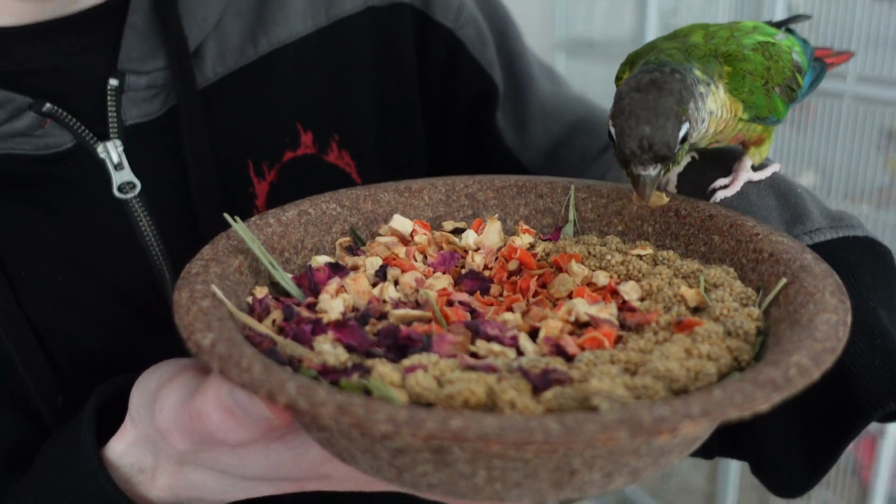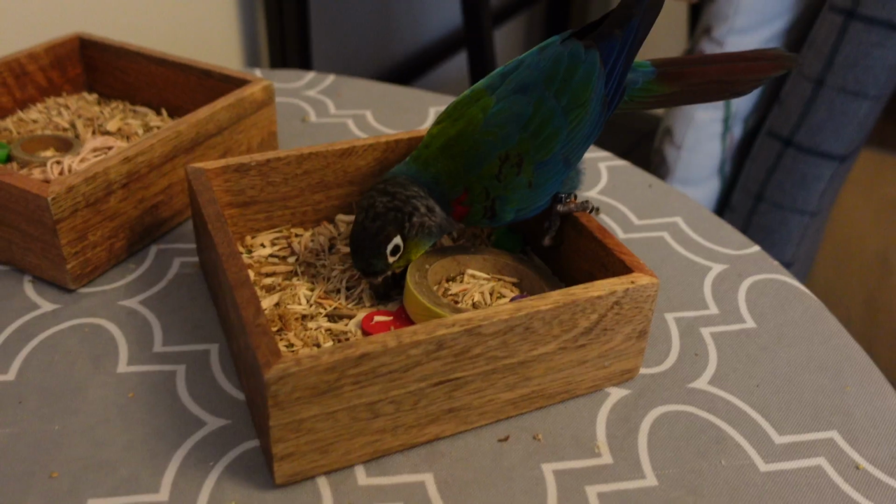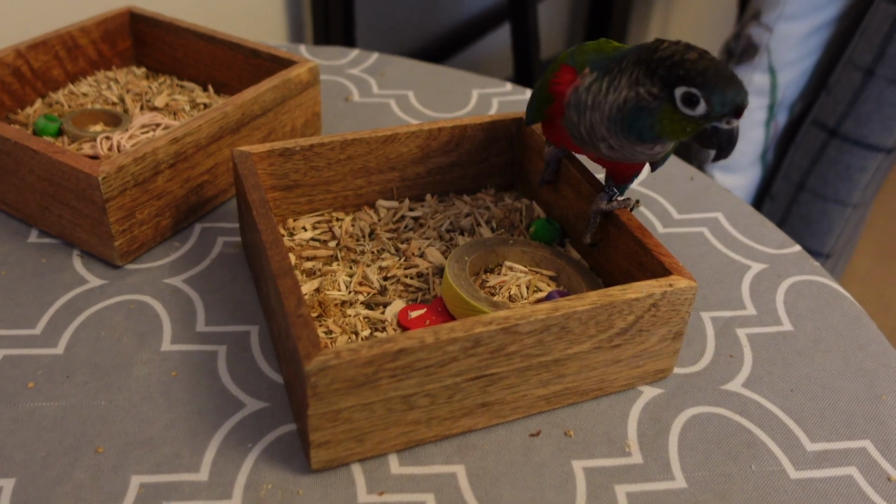Another place I want to talk about comparison is their diet. Crimson bellies and green cheeks generally eat very similar things because they are from a similar part of the world. With a crimson belly, you may find they're a little bit more sweet-beaked than green cheeks, because green cheeks are very sweet-beaked and crimsons tend to love their sweet flavours. They also tend to like nuts a lot.